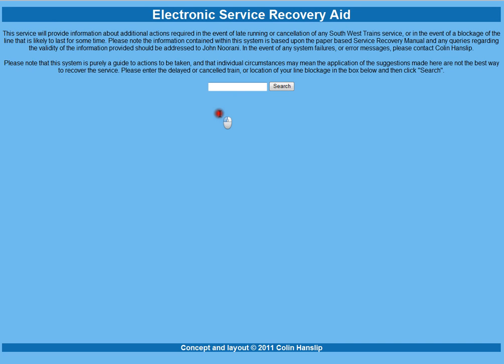on a day-to-day basis. Now, on every route controller's desk there's a book called the Service Recovery Manual. This contains instructions on what to do for every train if it has to be cancelled or if it's running late, with often quite complex plans to overcome the difficulties that are causing the problem. Now, as South West Trains run over 1,600 trains a day, this is quite a large book, and it can sometimes take quite a while to locate the relevant information in it, so I just thought it would be much easier if there was a search engine on the screen that could be used to go straight to the information relevant to the problem that you're dealing with at the time.